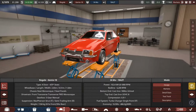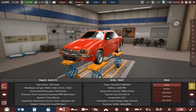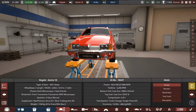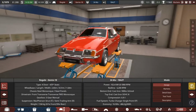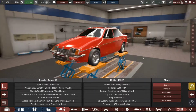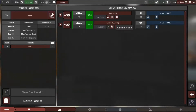Okay, so here is really quickly just the facelifted Regale. Just put in the new headlights, lowered the grille a little bit, and changed the vents down here to be more modern, so to say, for the times. So I'm going to do an automatic variant, and then I'm going to also do a turbo variant, and then I'll put the car to sale.